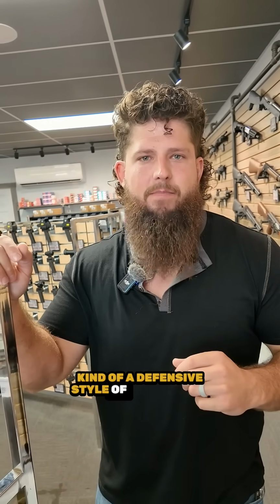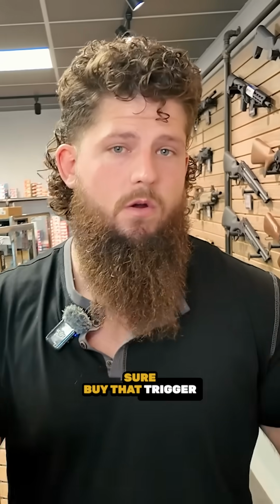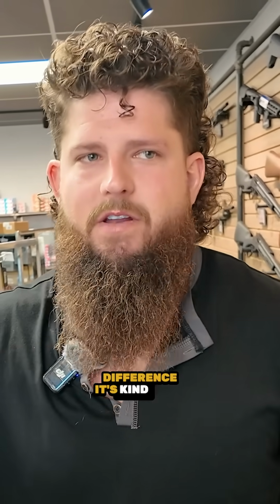So for most people who are kitting out an AR platform rifle, the idea is really kind of a defensive style of application, and in all reality, say 25 yards and in, for most people, that trigger really doesn't make a difference. And if you're somebody who's gonna get into more precision style shooting, sure, buy that trigger earlier on because it will make a difference. It's kind of an immediate cheat code.